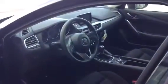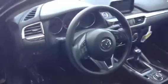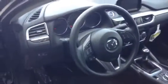Inside we've got a 7-inch touchscreen display. You've got your cruise control and your speaker buttons mounted on the steering wheel. Power locks, power doors, power mirrors.